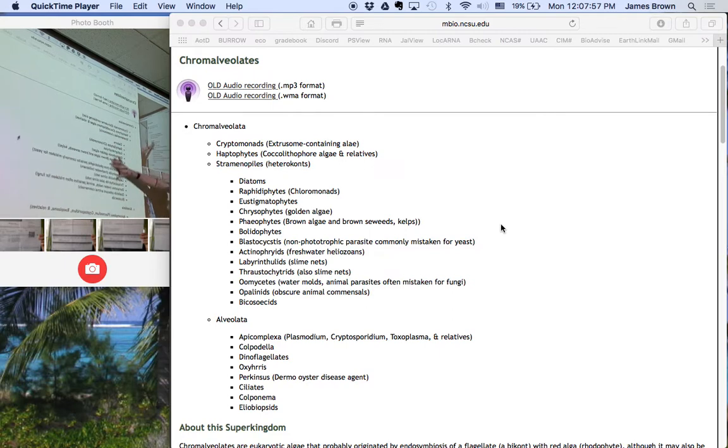The heterokonts are more diverse than that. Diatoms are heterokonts. The golden algae, the brown algae, slime nets, oomycetes, the water molds. So there's a lot of really cool organisms in there, most of which aren't really very well studied, to tell you the truth.